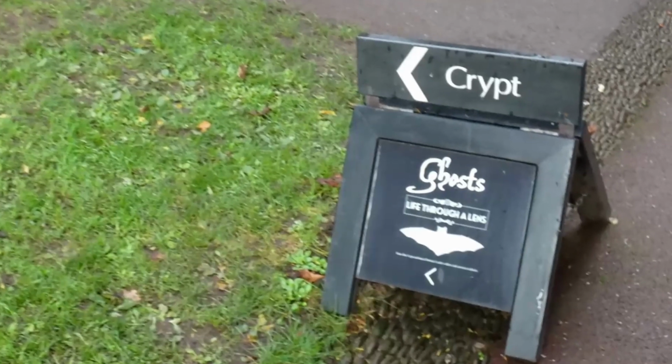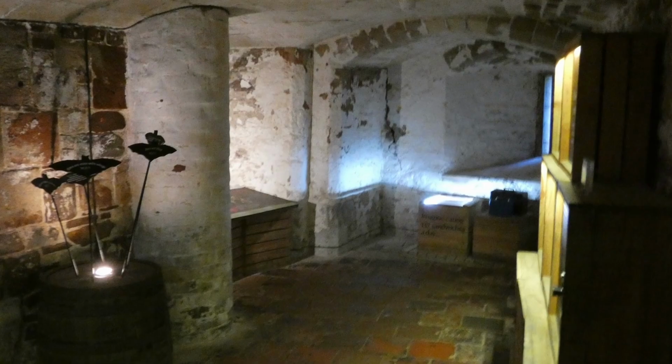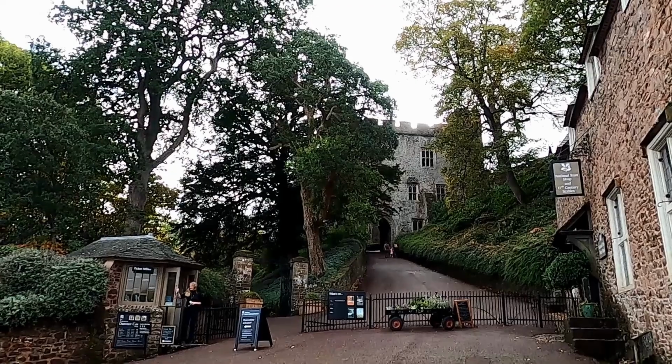The crypt below offers a creepy spot, perfect for some ghost stories. Dunster Castle has a story to tell in every corner.